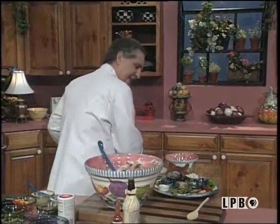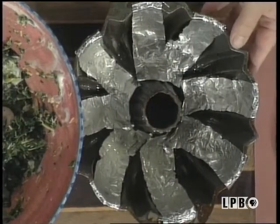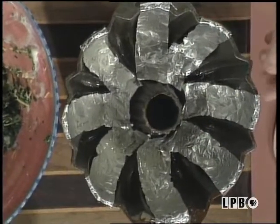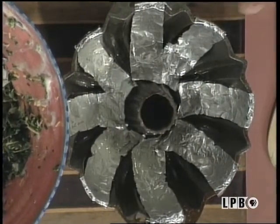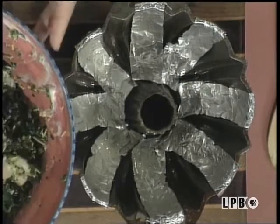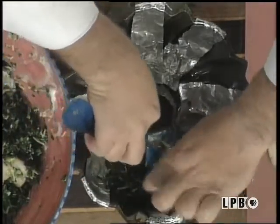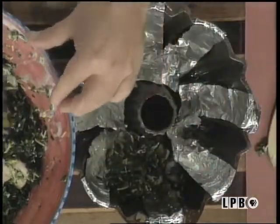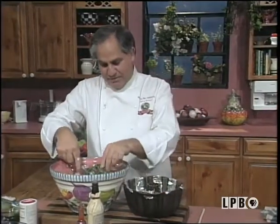And I have an interesting little baking mold here. Take a look at this. This baking mold is cast iron and it's been lined, as you can see, with little aluminum foil strips. This will make it real easy to pull the mold out. And then it's going to bake at about 350 degrees. Just keep those little aluminum foil pieces out of the way. And just stack it in. I've sprayed this mold too, by the way, with a nice vegetable spray to keep it from sticking.